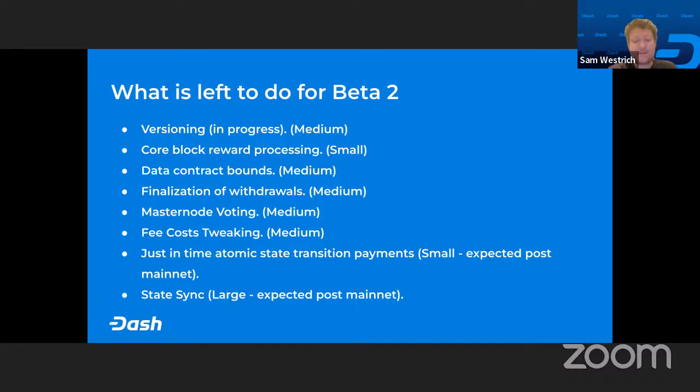State sync, same thing. This is the largest one here. We're going to try to do this post mainnet. We're just adding it here just in case we have to do it before. And we are only going to know those two during the testing phase. If there is an error because of the just-in-time atomic state transition, we'll have to do it. If the non-state sync is too slow, then we're also going to have to do that one.